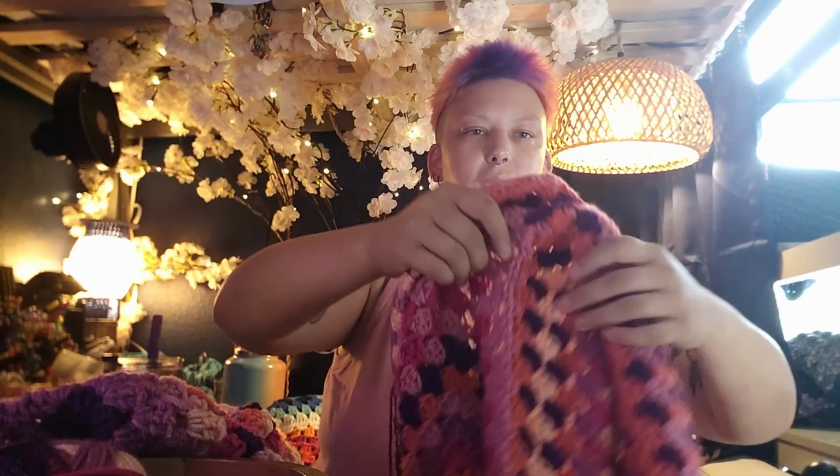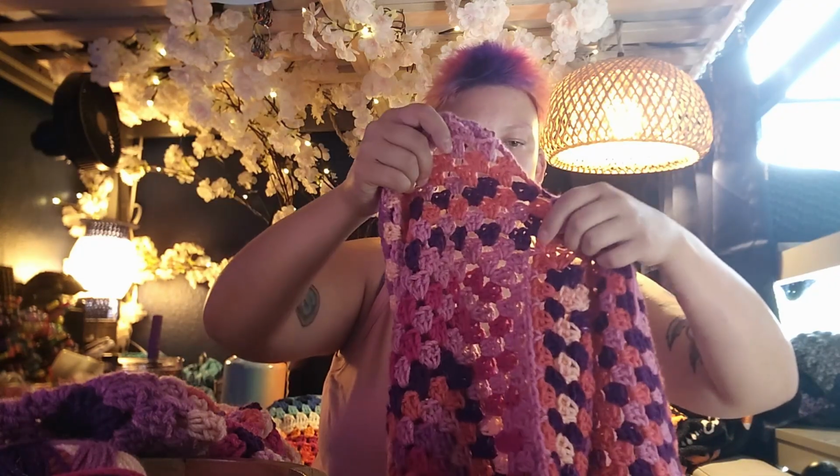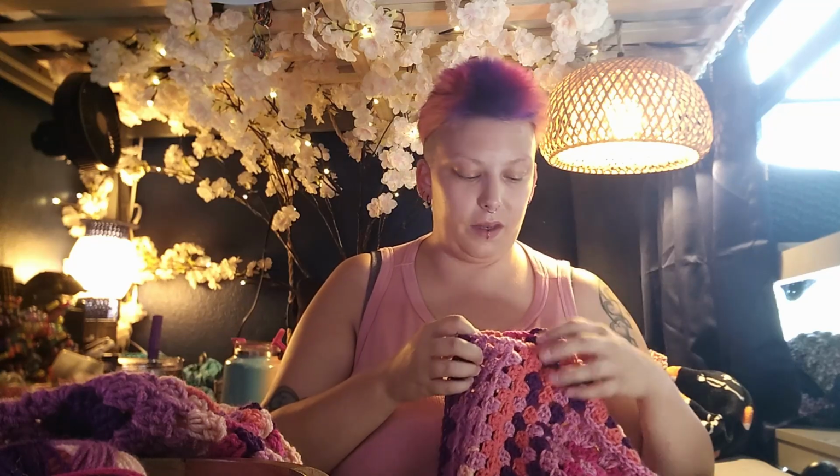But let me show you this one first. So I did the shoulder seam here where everything meets together real nice, and then I got to here, and I added 5 more rows on, and then here. This is still the shoulder seam. It's just open because I'm going to make it a hoodie or a pullover instead of a cardigan. That's the space for my head and neck.